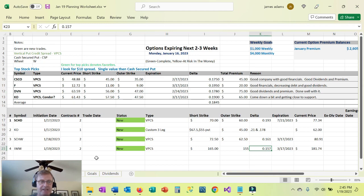The delta was 15, so right there at my 15 delta. Being it has so many strikes, you typically can find a delta that's really close, whereas with some of the others, you can't quite find anything near a 15 delta, maybe an 18 delta or a 13 delta. But with IWM, there are lots of deltas, and you have more options to choose from. So expiring on March 17th, the current price is 181. I think the 52-week low is right around 162.50. So the 165 is fairly close to the 52-week low for this ETF.